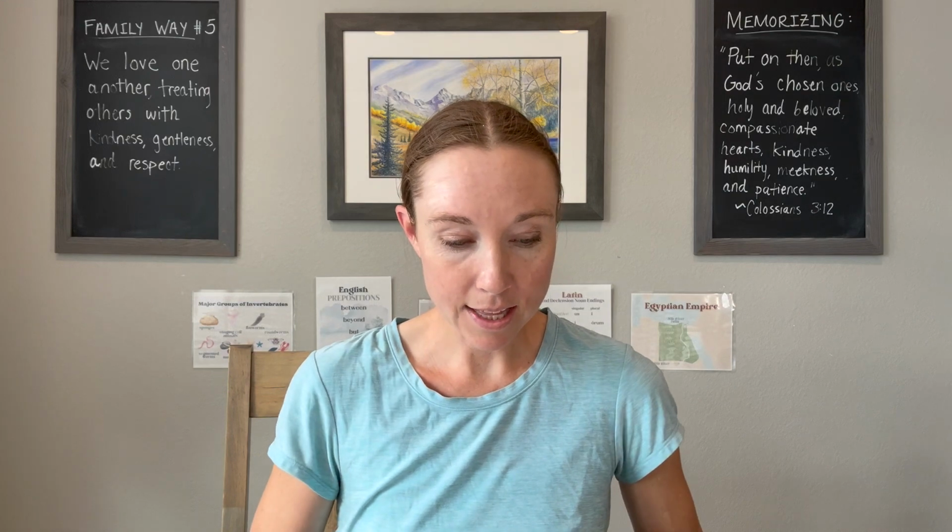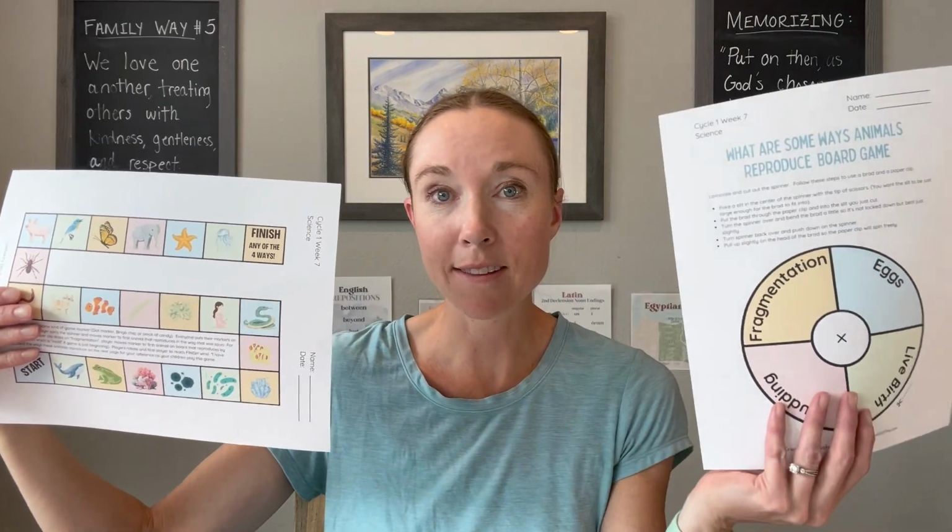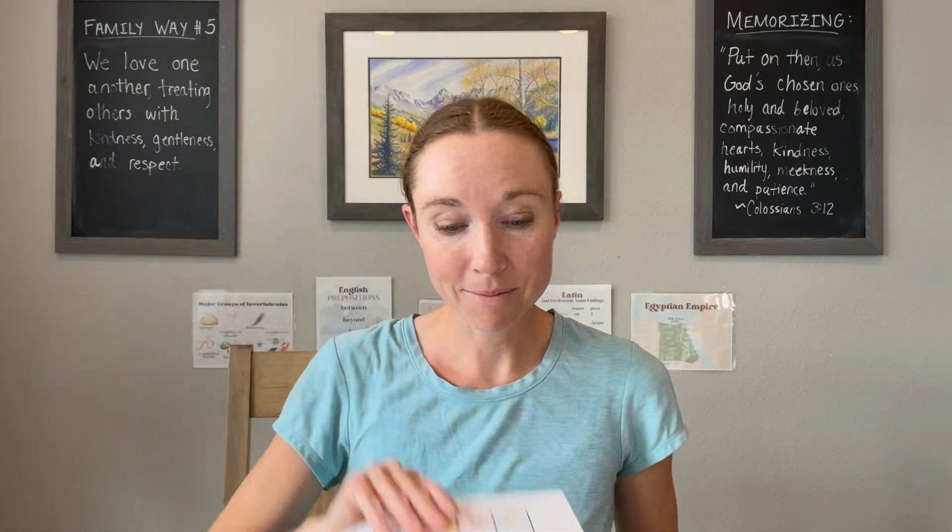Then I have this science board game where they will also have a spinner. So you can cut out this spinner and they'll spin, and whichever way of reproducing they get, they'll move a marker to the first animal that reproduces in that way. And then whoever finishes first wins. So that's science. I have the Latin bingo cards I have shown you before with all the Latin noun endings from week 3 through week 12. I have the preposition cards I've shown before, all the prepositions on them.